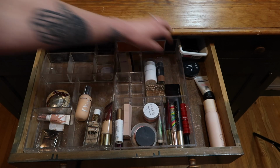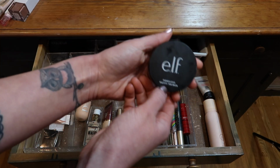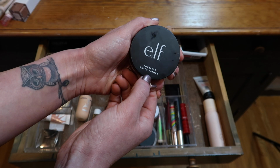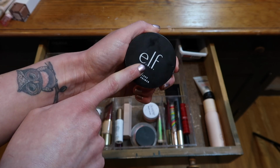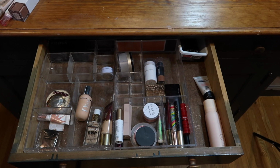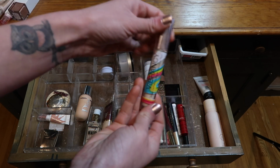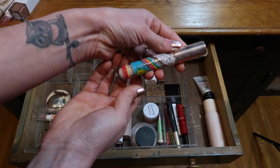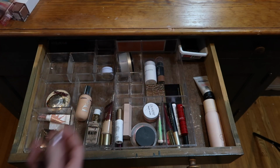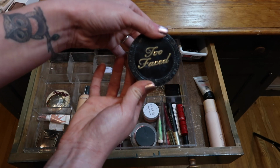And then I actually also will pull my e.l.f. Poreless Putty Primer. This is going in my Partners in Cream project as well, and I do like to use this every single day just to fill in some of my pores. For concealer, the only concealer I have going in a project right now is my Josie Maran Vibrancy Concealer, so I will grab this. And then I will also grab my Too Faced Born This Way Ethereal Setting Powder.